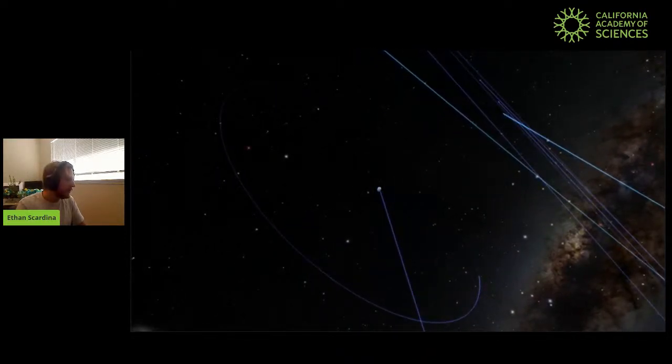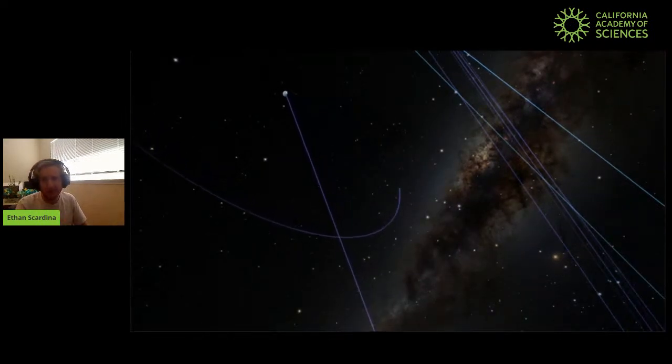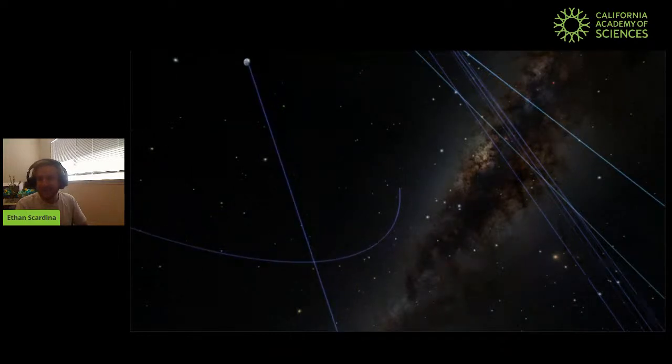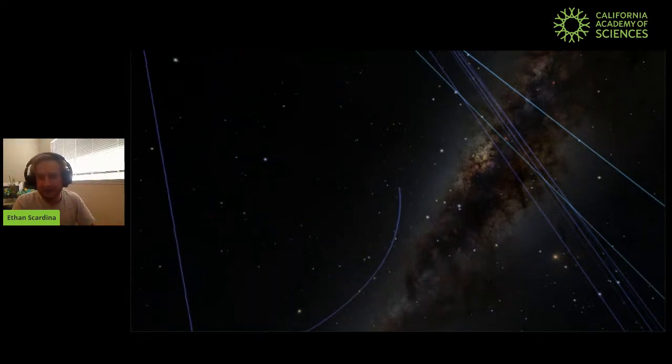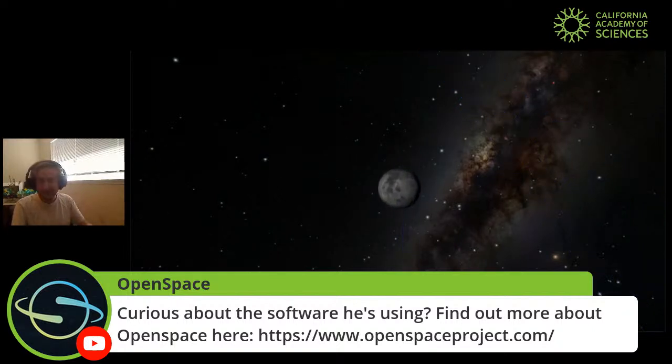Now, the software I'm using is called OpenSpace. You can learn more about it at openspaceproject.com. Yes. And it's being developed by NASA, or at least funded by NASA. And we are helping them get it ready. It is currently available and free and open source. So if you're interested, I encourage you to check it out. It is an incredible way to take a look at all of the data we as humans have about places like this moon.